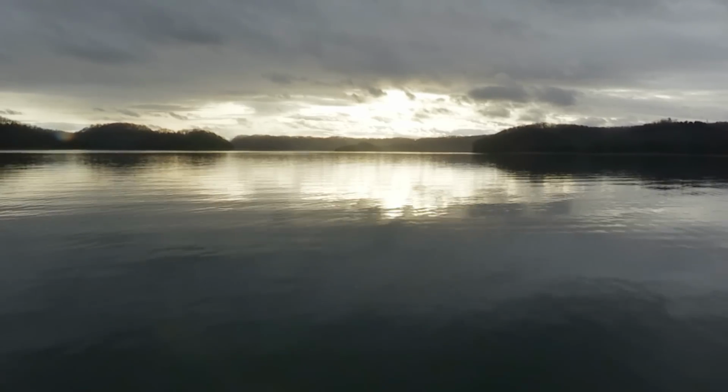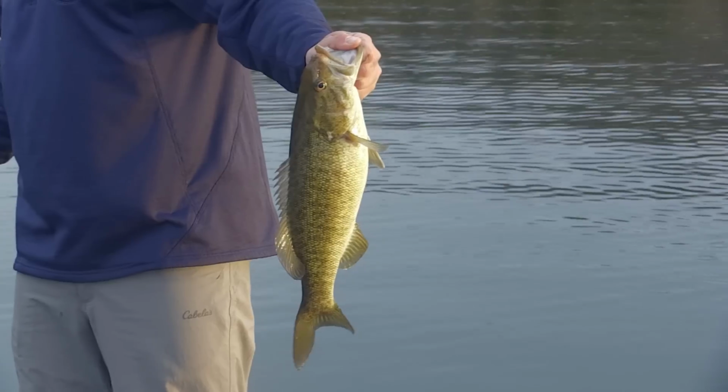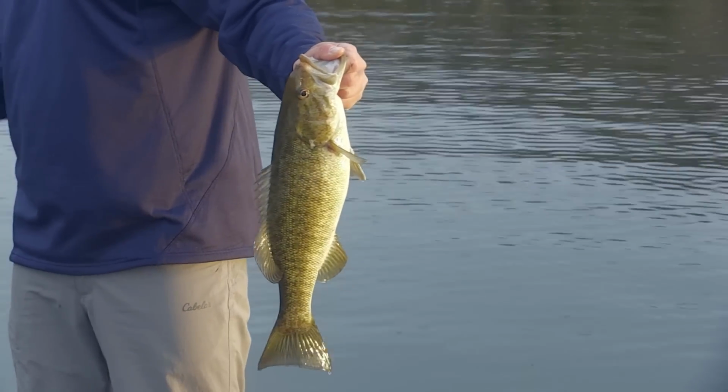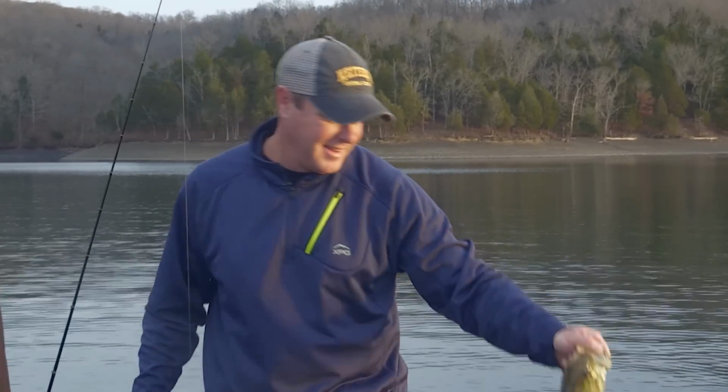We now know they're feeding on shad actively, and we're setting in between 35 and 40 feet of water, and we're catching fish in 15 to 18 feet. So, hey, now we're on to something. We just run around and do this all day.